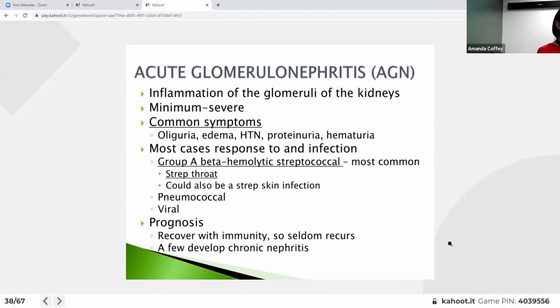Okay, so you can have minimum to severe. This can be found on page 1377 in your book. This is also known as AGN. Okay, so your common symptoms that you're going to see is oliguria. What does that mean? A little bit. Right, minimal amounts of urine. So oliguria means little, okay? Edema, hypertension, proteinuria, hematuria, okay?